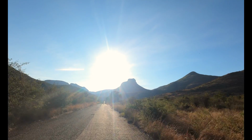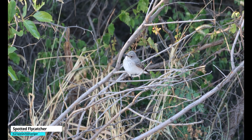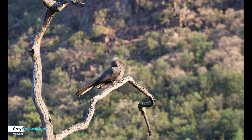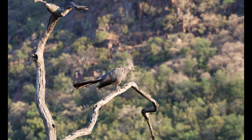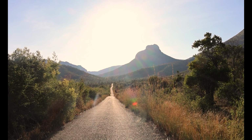The landscape is absolutely beautiful. In terms of sheer numbers and variety of species for mammals and birds, this park cannot be compared to the likes of Kruger National Park, for example. But it is so much more rewarding because you really need to slow down and fine-tune your senses if you want to see anything.